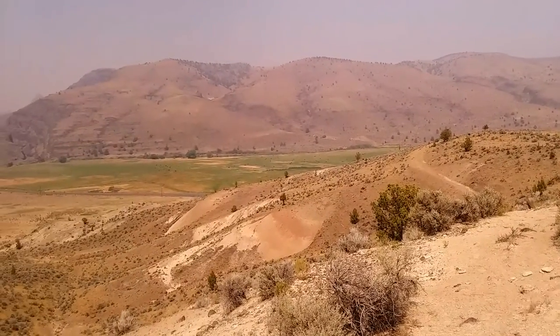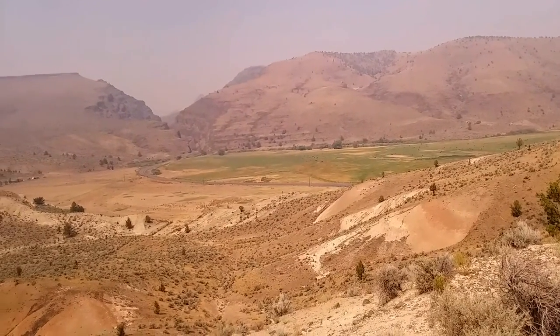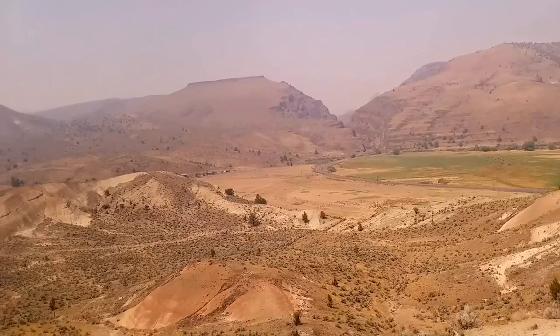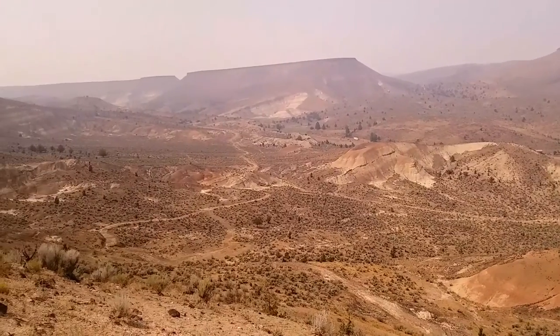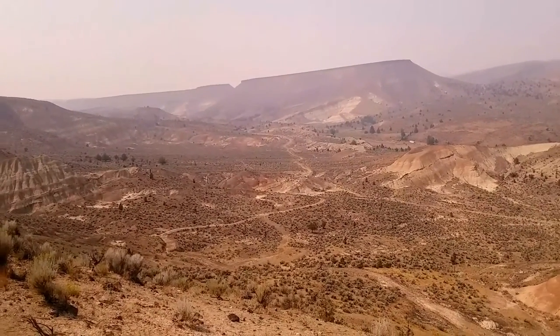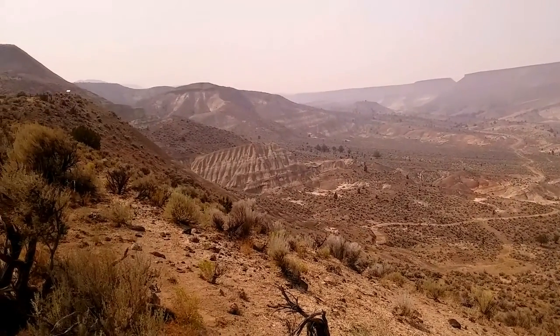So watch out for that, and if you do find any artifacts or fossils, just leave them where you found them. The desert is where they belong. Where you find them is where they're supposed to be. But this is so neat, being able to see these layers that were laid down by what was presumably a lake bed or some sort of inland wet area. Different colors, and these neat almost hoodoos forming. I'd love to go down there and see more of that.